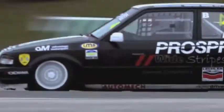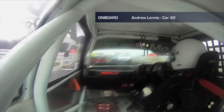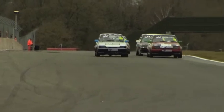Here are the lead quartet then, and Steve Paul has now got Andrew Lenny right on his tail. Andrew very briefly led the race early on, got the lead away from Steve Paul. Steve has led most laps. Steve, having dropped to 2nd place, is now back on the attack. Doesn't know whether to defend 2nd place or attack for the lead of the race, so he goes for it.